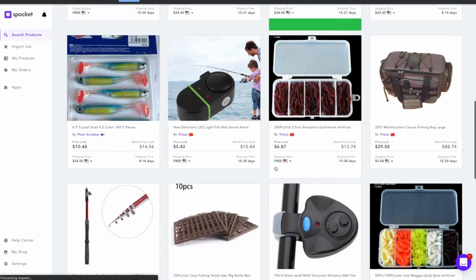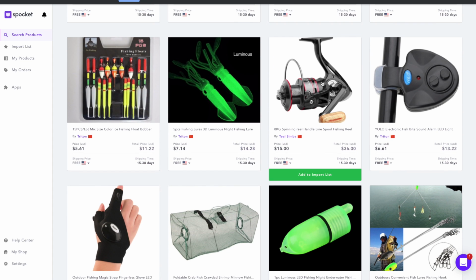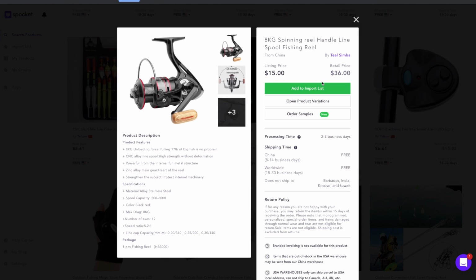The process is pretty simple. We're going to choose this reel because it's usually a main best seller for a lot of fishing companies. As you can see here, you have a lot of information to take in, but it is a lot of useful information. The listing price is $15 and they suggest a retail price of $36.